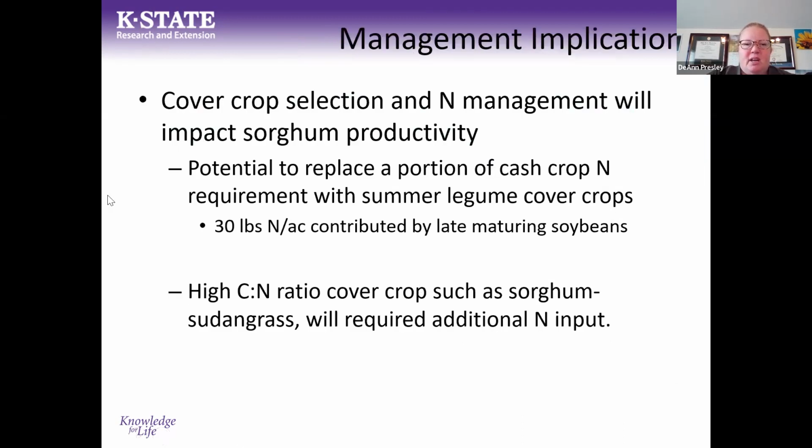Management implications. Cover crop selection and nitrogen management are going to impact sorghum productivity. They have done that. And there's a potential to replace a portion of the cash crop nitrogen requirement with the summer legume cover crops. So 30 pounds of nitrogen per acre coming from those late maturing forage soybeans. And high C to N ratio cover crops such as sorghum Sudan grass would require additional nitrogen input. Of course, it was the most effective way to build soil organic matter too.